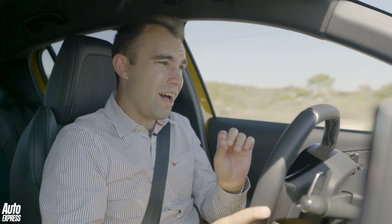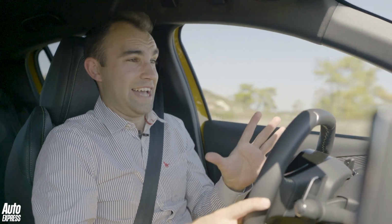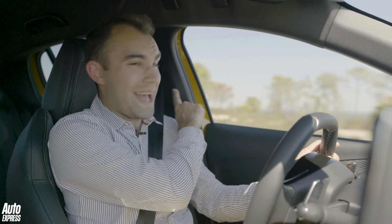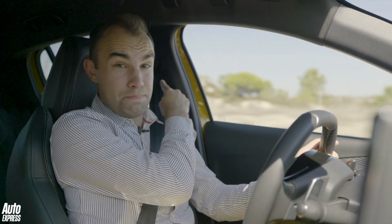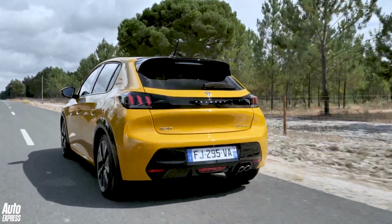Other things I don't like, well, it's the visibility, actually. There is an absolutely whacking blind spot here, these massive pillars. It's particularly bad here, even worse on that side. And the view out the back isn't that good either.